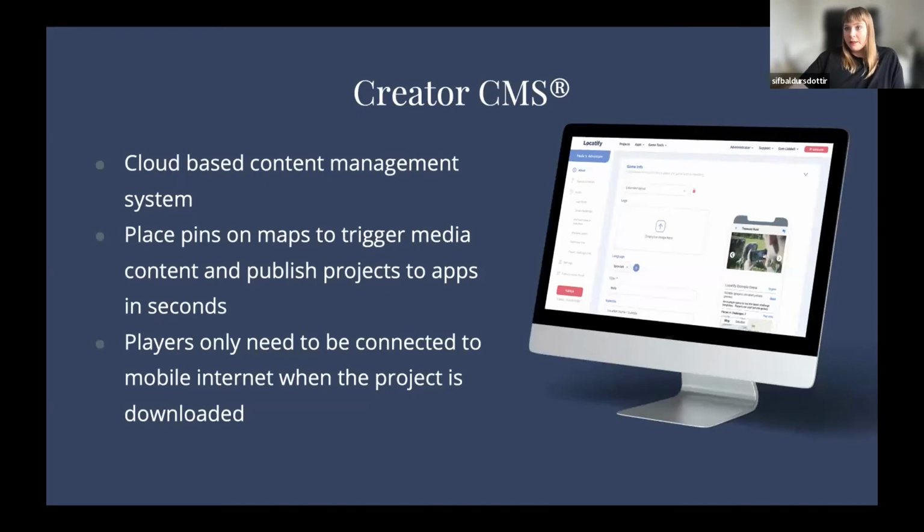So our Creator CMS is the backend to both our apps and our clients' branded apps. It's a cloud-based content management system, and it enables anyone to easily create and publish treasure hunt games, tour guides, and other location-based app content. Customers place pins representing physical places on the map where they want to trigger media content like audio, video, text, and challenges. They can choose the radius, and when a player enters the radius, the app will trigger the content. Projects can be published to our apps in seconds for anyone to download and access. The user only needs to be connected to the internet when the project is downloaded, so it can also be used in places without mobile connection.